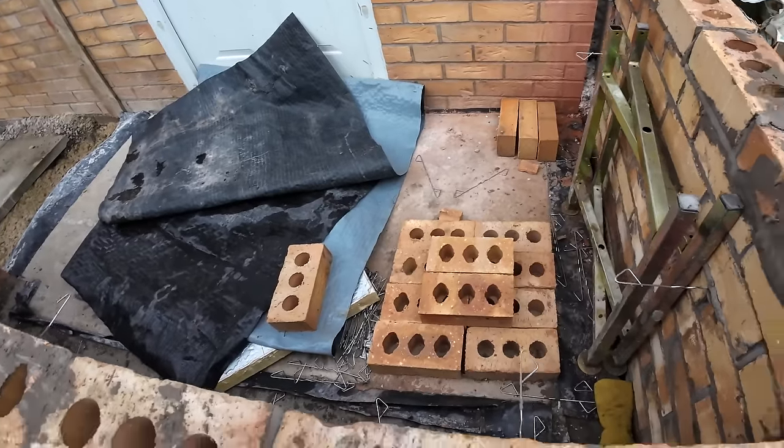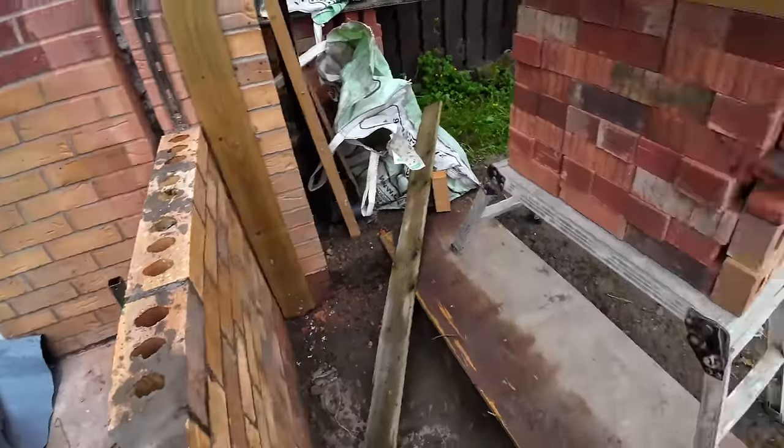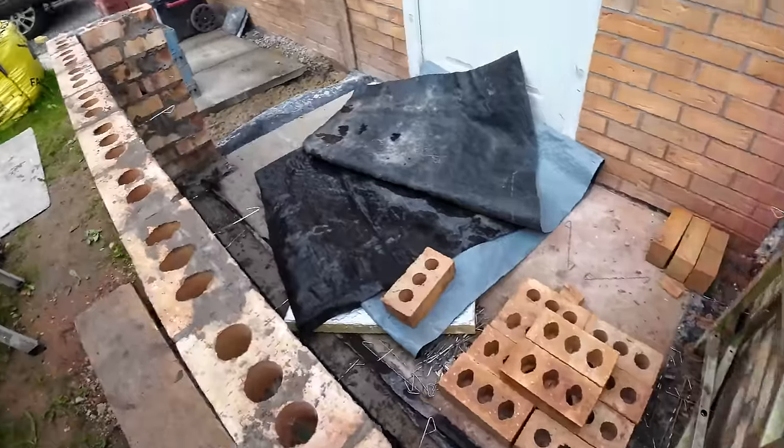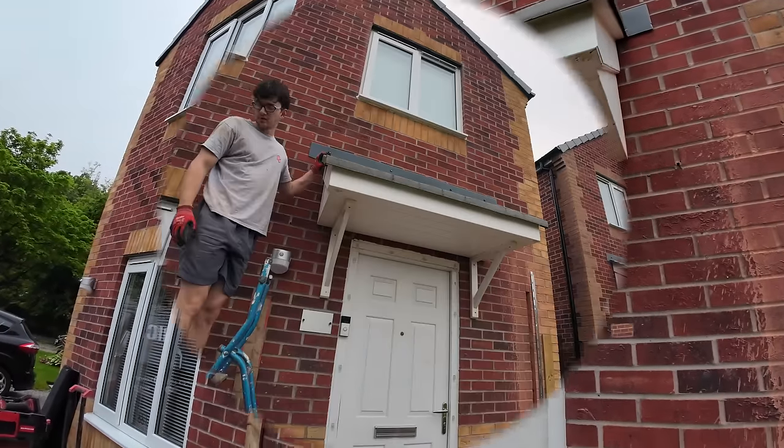Oh yeah. Most of the bricks will lose out from there. We've got loads of bricks left over, so we're going to put a retaining wall in here when we do the drive. A little tiny retainer. So let's get this thing down and get it out of the way.